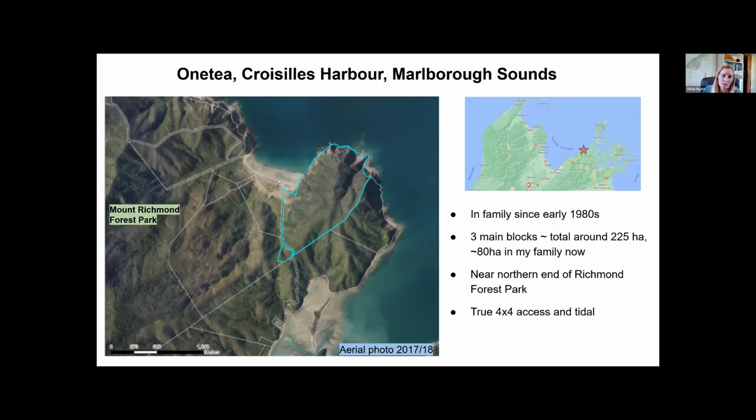One of the interesting things about this site is it is truly a 4-wheel drive site. So you can't drive an SUV there. You actually need a 4-wheel drive that can get down very steep clay roads that we maintain, and also around a tidal estuary that we only have access to about 2 hours either side of low tide. There is some boat access there from Okiwi Bay, but it's pretty weather dependent, and this is a very open beach.